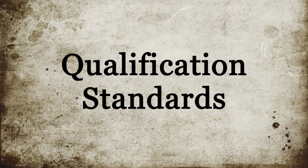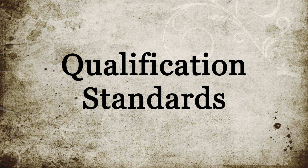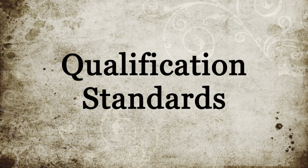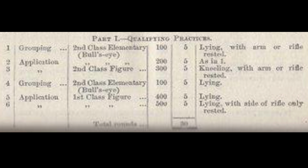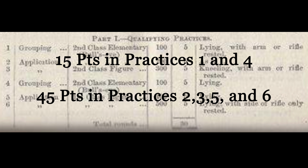Obviously, scoring was intimately tied to performance. To this end, there were a number of criteria required in each part that needed to be attained in order to pass to the next. For Part 1, a twofold standard was used. To pass the qualifying practices, a score of 15 points was required in both Practice 1 and 4, as well as a total score of no less than 45 in the remaining practices 2, 3, 5, and 6.